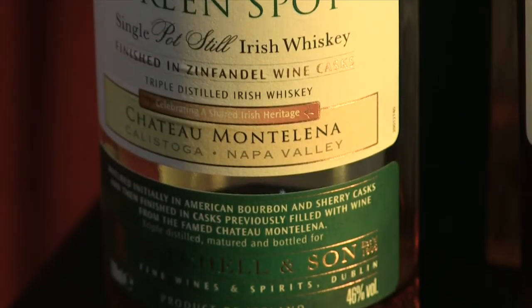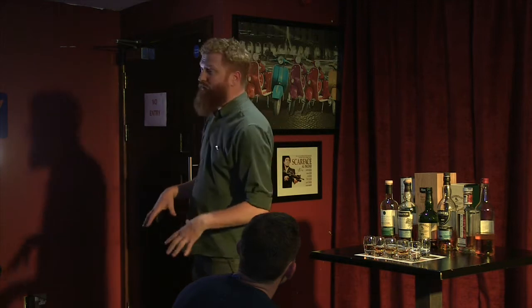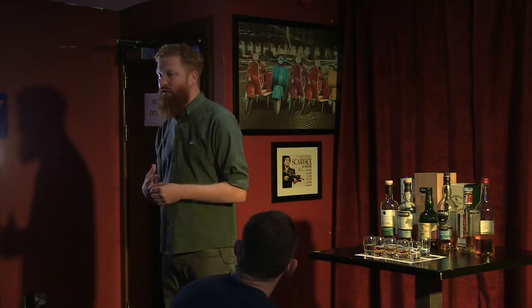Just to explain, we'll start off with Green Spot. This is the Chateau Montelena edition. The history of Green Spot is very simple. The Green Spot brand is still owned by the Mitchells family. So Mitchells had a brilliant wine shop in Dublin City.